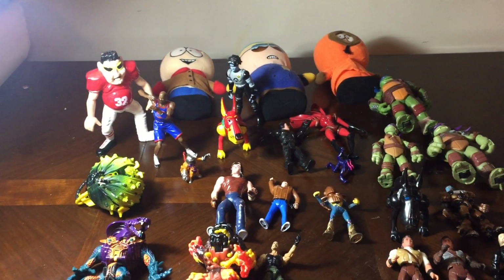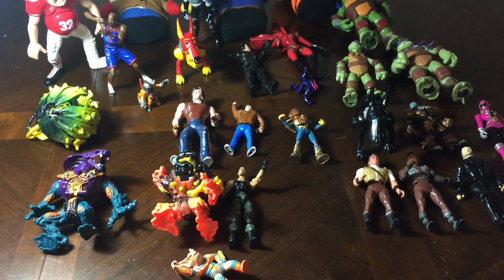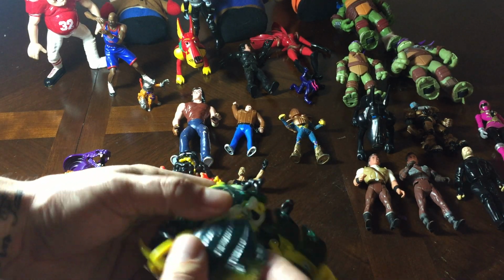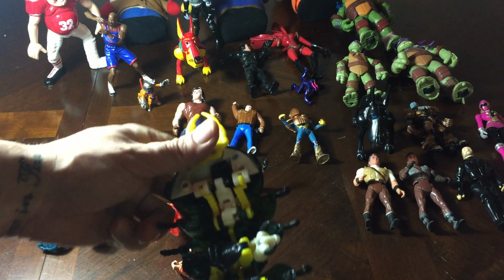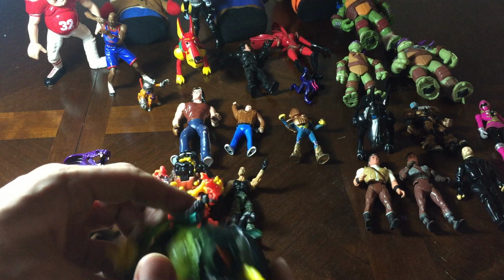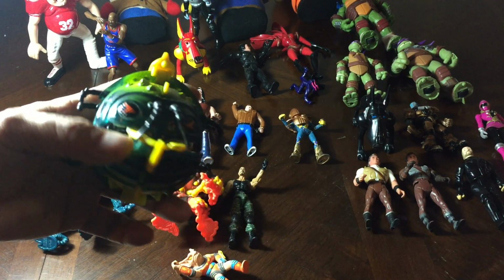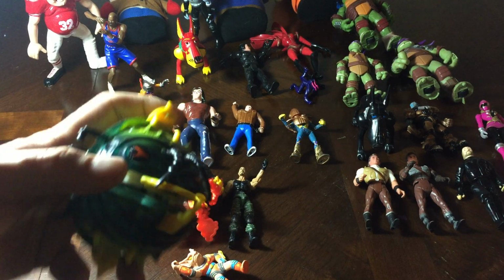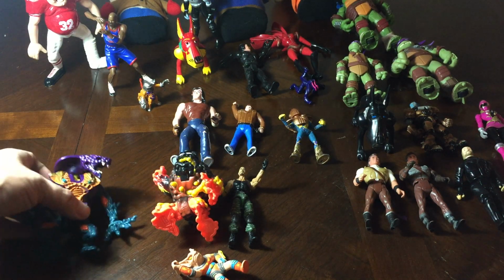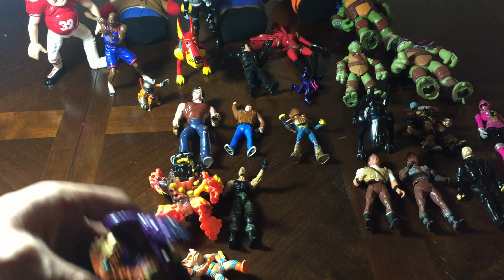Now moving forward, you can see some of the highlights. This is a Beast Wars Transformer, but he's incomplete. Missing his legs, so he's kind of useless. That being said, I'm going to try and complete him because he looks awesome. Even like that, at first I thought it was one of those Mad Balls from the 80s, but clearly not.